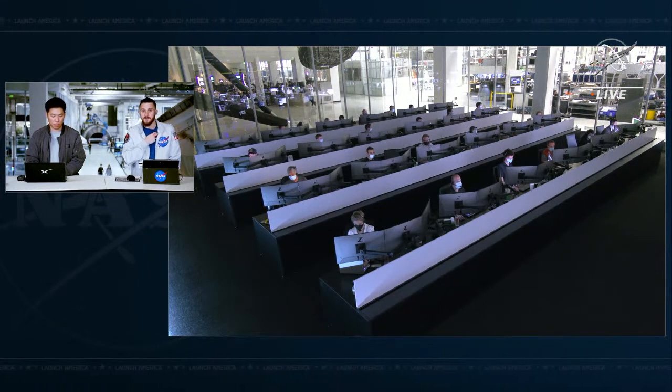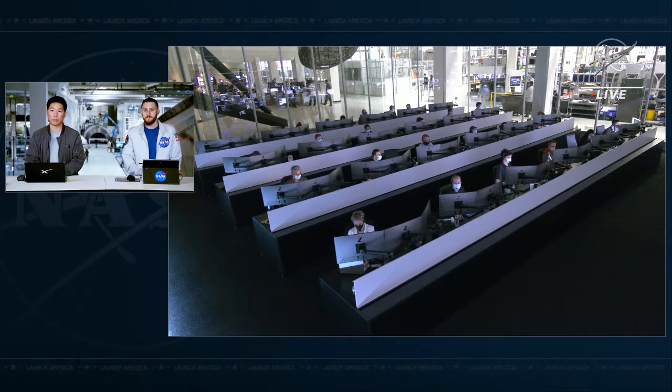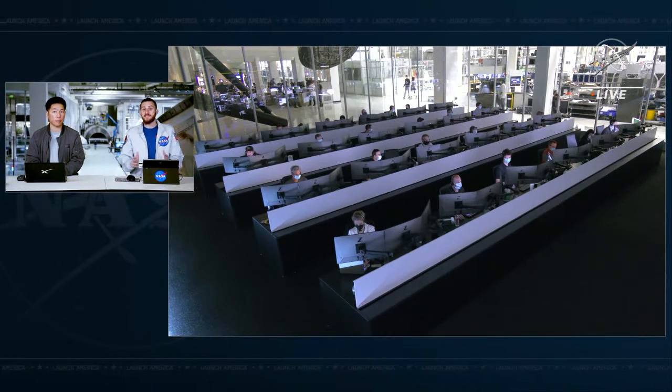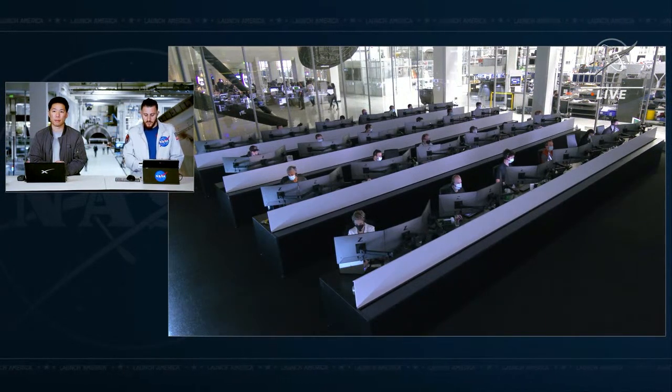And confirm that the deorbit burn has started. Initial checks show that the dynamics of that burn are looking pretty good. This is going to be a long burn, 16 and a half minutes. So a quick recap, within the last 10 minutes, a lot has happened. The Dragon has jettisoned its trunk and initiated the deorbit burn, which started now at about 6:40 p.m.